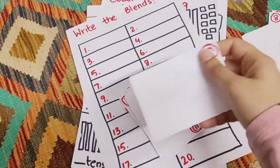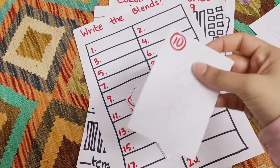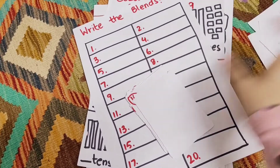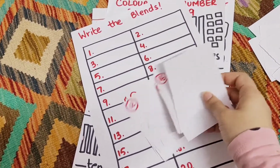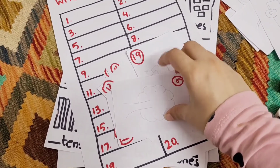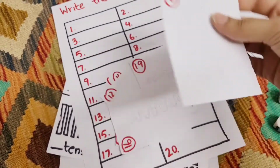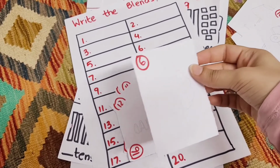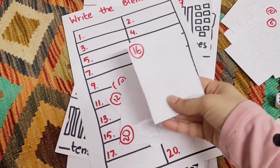And lamp, the ending blend, p. Flower, fl. Glass, gl. And there are 20 cards for this. So maybe I should show you. Truck, tree. If your child wants to write the whole word, you can totally encourage them to write the whole word, but there are spelling patterns I haven't worked on, so I will not encourage her to do that. But if she asks for it, I'll let her do it. So it totally depends on you.